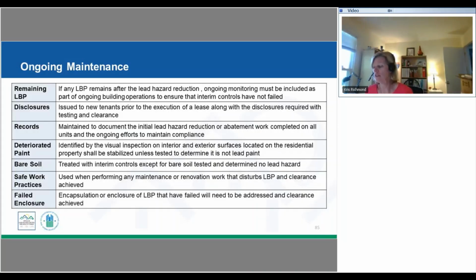All right, so this slide really shows the responsibility of ongoing maintenance and ongoing monitoring. In general, ongoing maintenance is about how to keep the unit lead safe. So we want to check if there's any remaining lead-based paint. We're doing ongoing monitoring to ensure that any of the paint stabilization or interim controls have not failed. If we discover anything new, we're issuing new disclosures to the tenant. We want to make sure that the records are being maintained and that they're also being shared as appropriate. We're checking to make sure that the soil is treated with interim controls and that it's been determined there are no lead hazards. We're using safe work practices when performing any maintenance or renovation work that disturbs lead-based paint, and clearance is achieved.